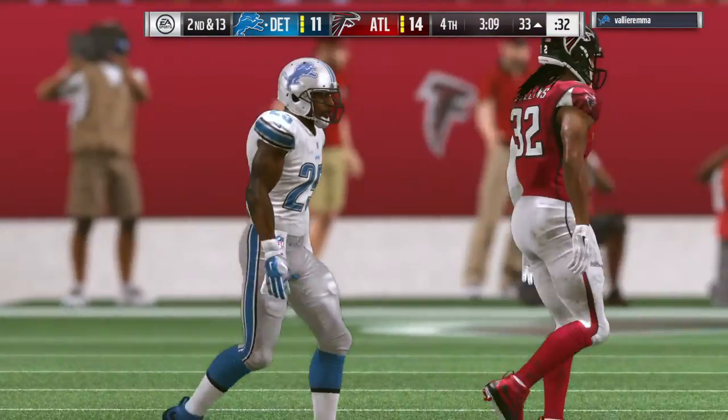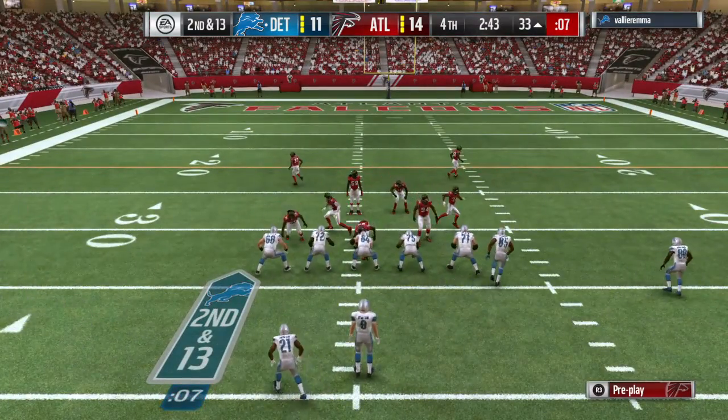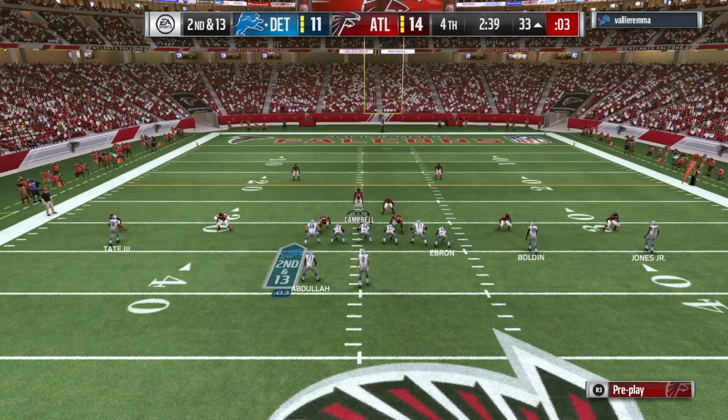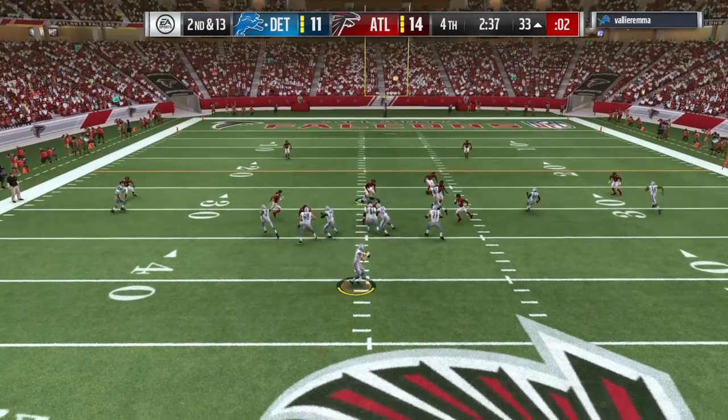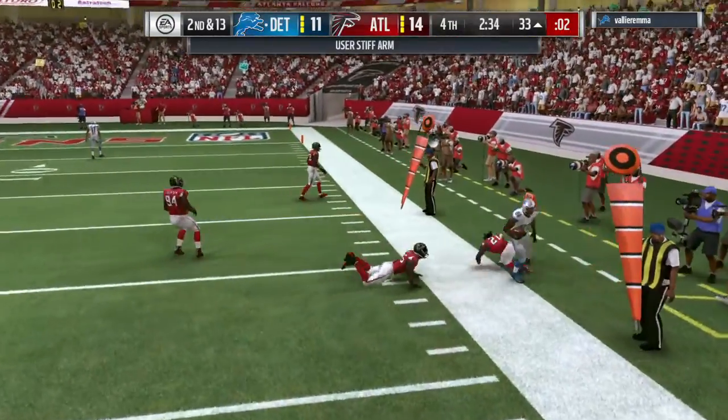For those who watch the game and want to question the courage of the guys who play on the corner, how about when you see a toss sweep coming your way, yet you still go into the backfield, get past the blockers, and make the tackle? That's big league. And he's got his man in stride, complete.